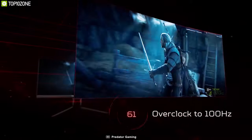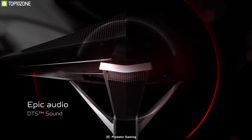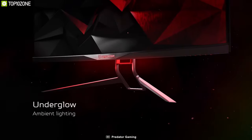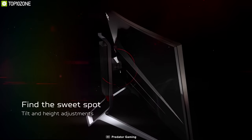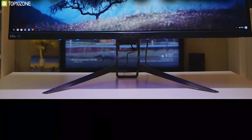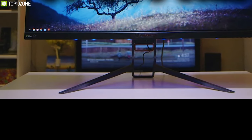The Predator Game View tool of this monitor provides several useful gaming features so you can set the level of dark boost, ambient lighting, gaming profiles, and more. It offers 100x100mm VESA mount support and a versatile stand which allows you to tilt, swivel, and adjust the height of the monitor as per your gaming needs.